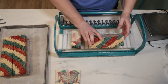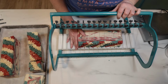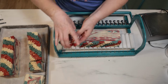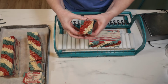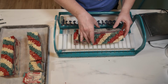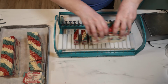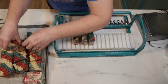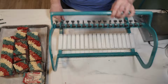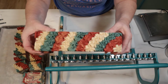All right, let's get this on my tray here. This is the middle loaf. I think it looks really pretty. I'm happy. It's maybe just a tiny bit more swirls, more color on the inside than I was thinking I wanted. I think I wanted more white, just so that it wouldn't be too busy. So that part of it, I just love the top and I love the gold glitter.